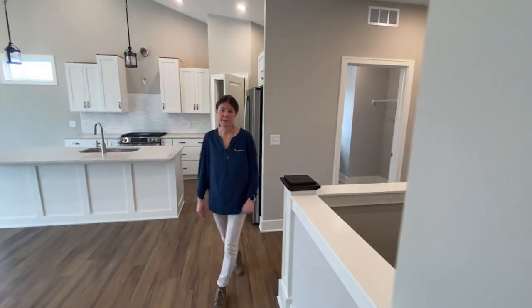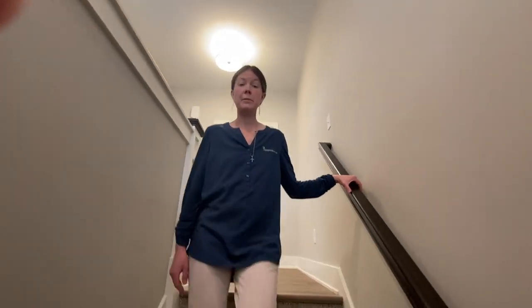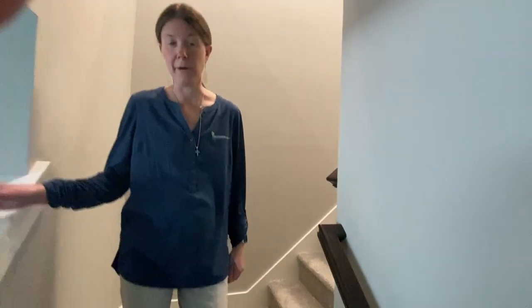And let's take a walk downstairs. This home is move-in ready, again out in Preservation Lakes in Byron Center. So downstairs we have lots of storage space along with a nice rec room area.